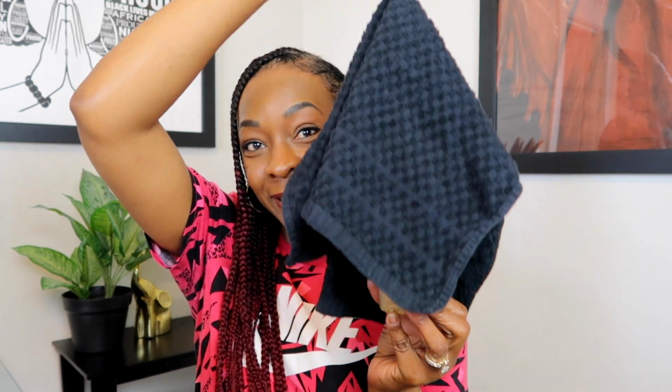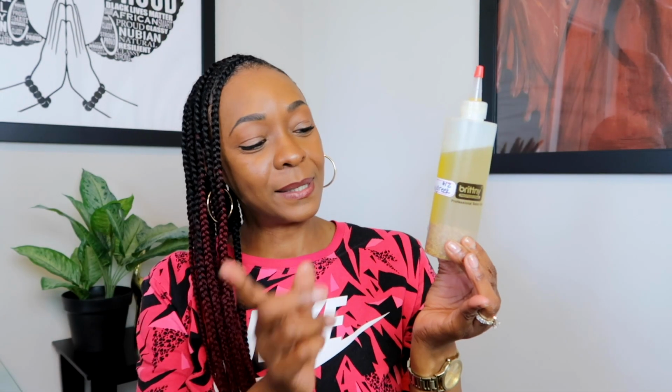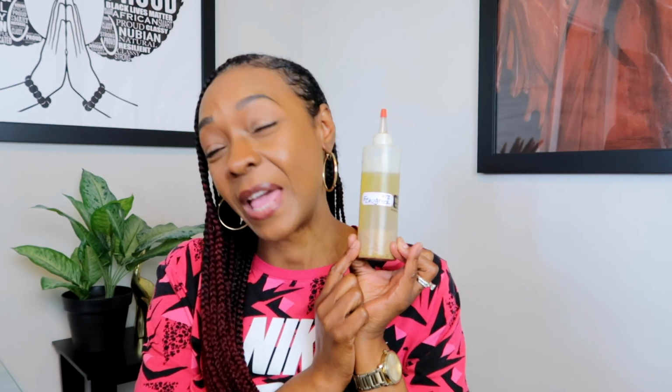Okay, now this is the new oil that I'm using. Hold on, let me make sure I got it right. Hold on, let me turn it around. Yes, it is the famous, all-knowing fenugreek oil. Oh my gosh, I finally got my hands on some fenugreek seeds so I can make this fenugreek oil. Alright, so let me tell you some of the benefits of fenugreek oil.